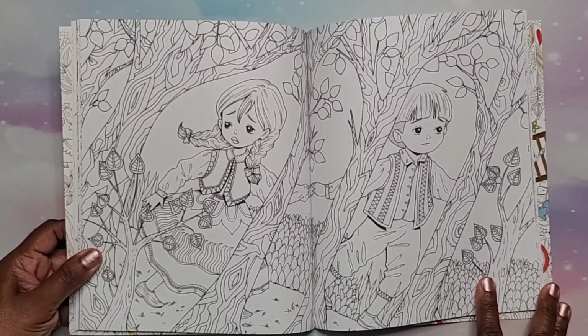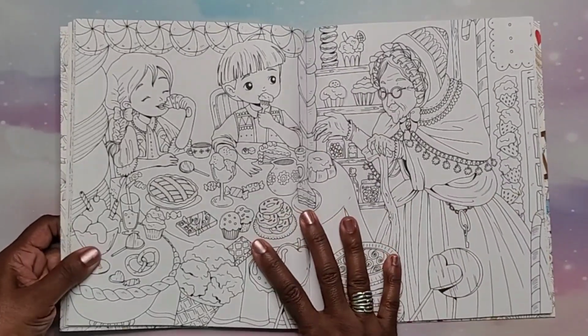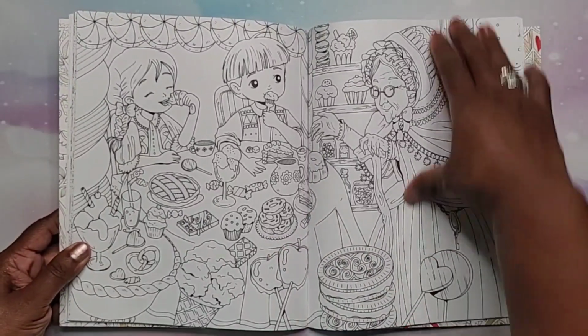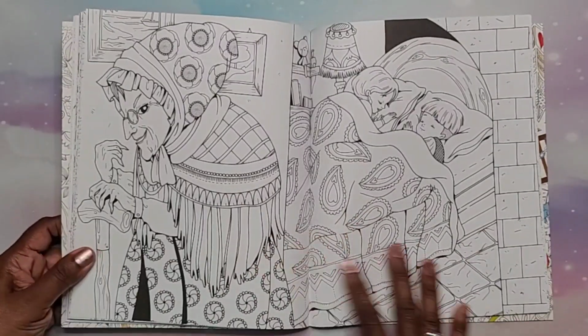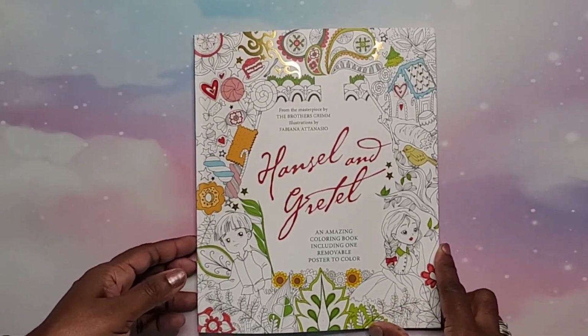But you guys know her images are so cute. Very, very cute. And just even looking at them makes me smile. I love her art style. Very nicely drawn. That is Hansel and Gretel, and that is by Fabiana Attanasio.